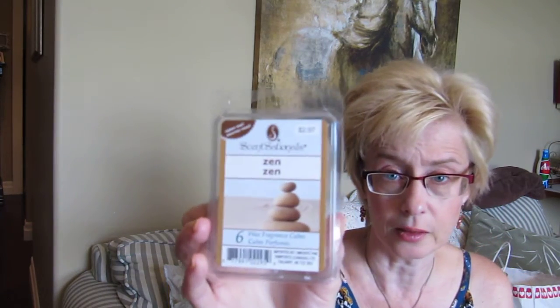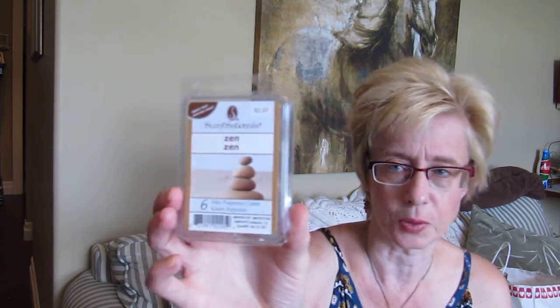Sensational Zen. I've gone through quite a few of these. It's just a nice, soothing, spa-like kind of scent. Kind of like a minty eucalyptus, but it's different from Bath and Body Works. I think this is more subdued, a little more gentle and soft than the eucalyptus and spearmint from Bath and Body Works. Yeah, I've repurchased many of these. I do like that one.